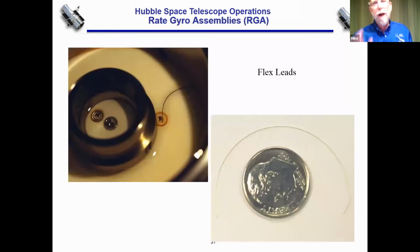But they have a problem, and in being mechanical, there are these things called flex leads. They're very, very thin wires. You can see that wire sitting next to that dime. These are very small wires. They carry the entire current for that gyroscope. It's a balanced torque loop control system, so it actually does have milliamps flowing through that little wire. And those flex wires are what's been giving us trouble.